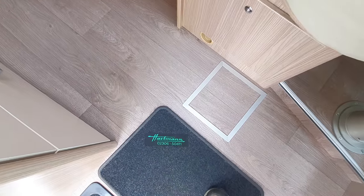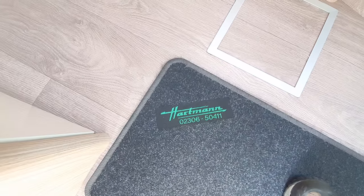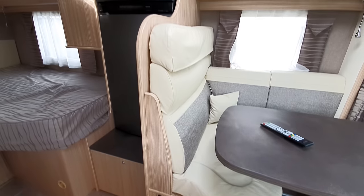There you go, there's where to get it from, and the telephone number, +49 for Germany, obviously, for that. So let's have a look at one or two of the features.